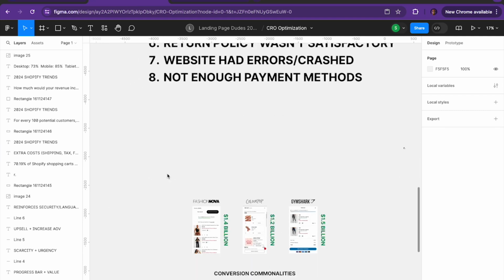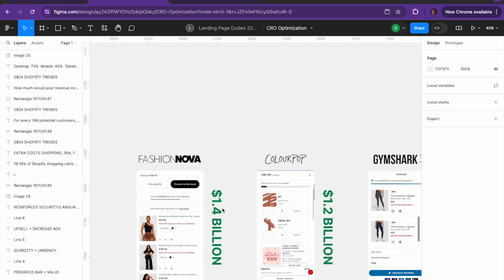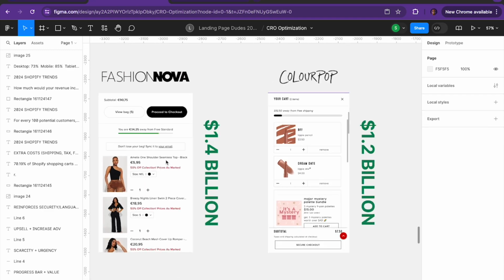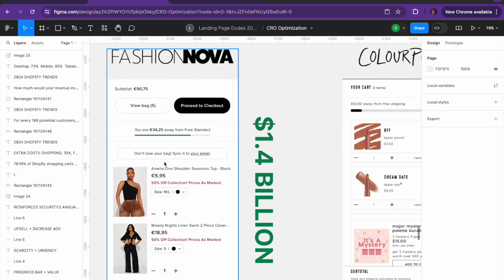Now, what I've done is I've collected 3 of the world's biggest Shopify stores. So we're looking at Fashion Nova, ColourPop, and Gymshark. Together, this is almost a $6 billion valuation across these 3 companies. Each and every single one of these stores is doing over $100 million a year in sales. And here you can see a screenshot of each and every single one of their carts.